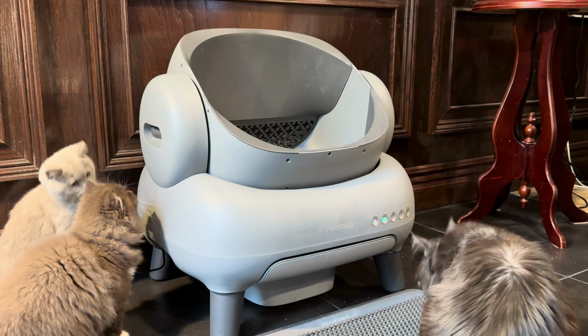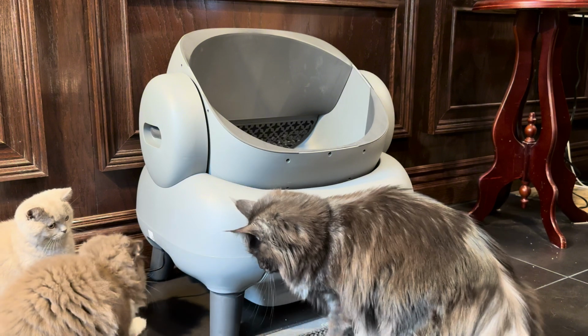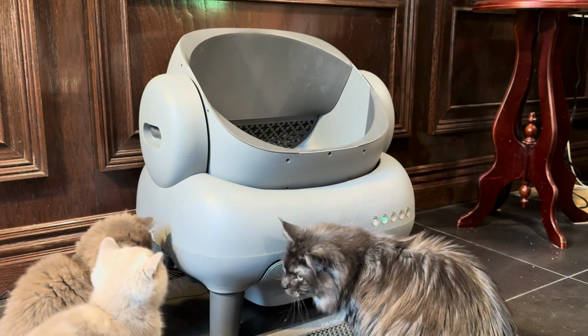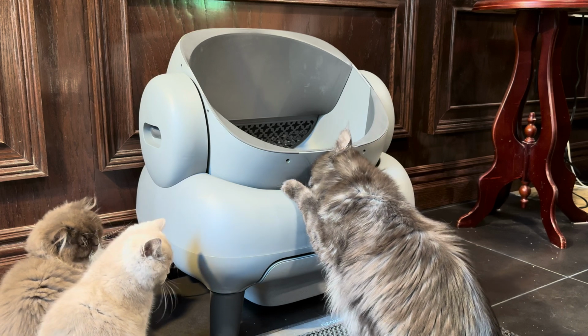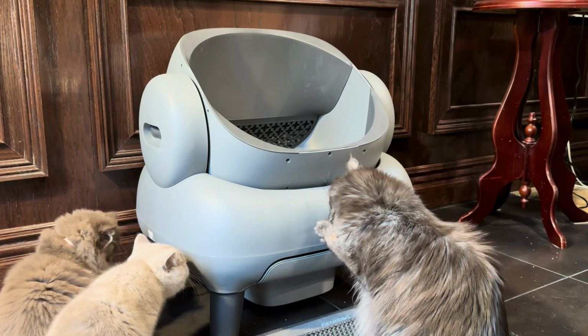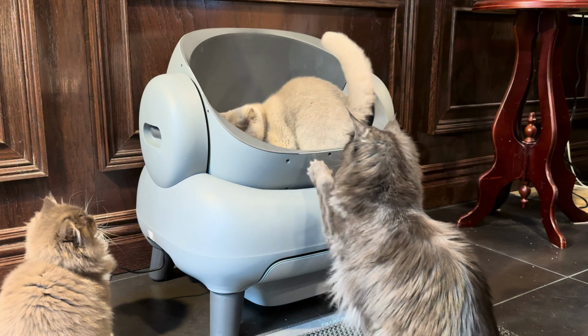On this note, I also worry about when the unit is completely open in the front during the litter leveling cycle. If a cat jumped in during this part of the cleaning cycle, it could certainly create a mess. Luckily, there's an option in the app that actually allows you to disable the sensors at this point during the cycle so it continues to move even when a cat is present.